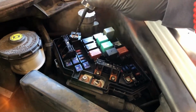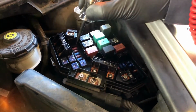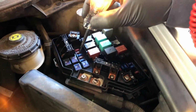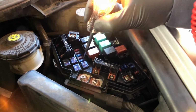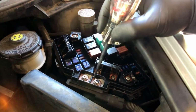What are you doing, man? Finding a short or an electrical problem of some kind. Oh, yeah. Yeah, it should be a good one. All the lights are on the dash. All the lights on? Yeah.